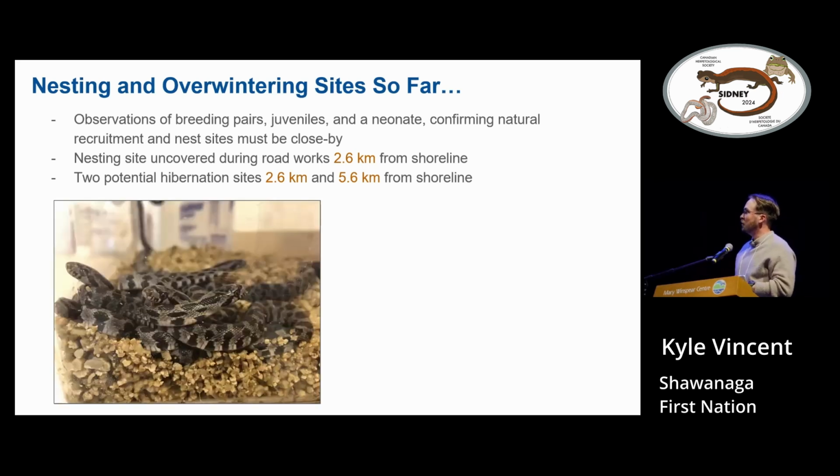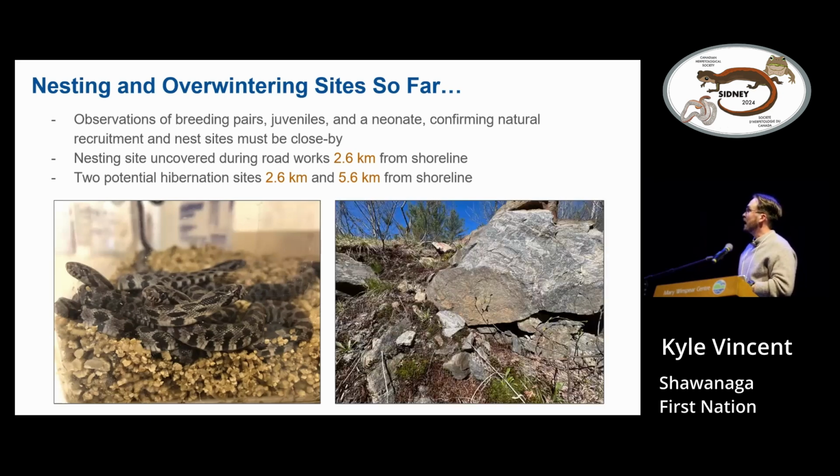And so I just included a photo here. These are some of the neonates from that recovered nest from the road culvert that were hatched out and released. And then this is a shot of a young snake, that first one from 2.6 kilometers from the shoreline, which we actually saw coming out of the ground along a rock cut along a road. And so you'll see also an overarching theme with all these observations, that they're almost always anthropogenic.